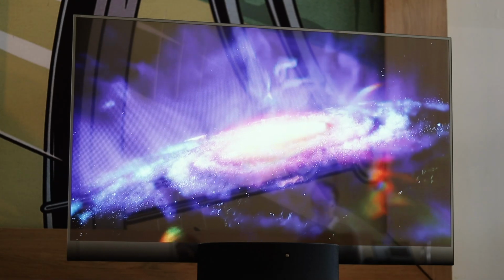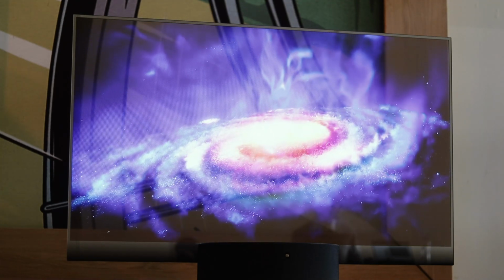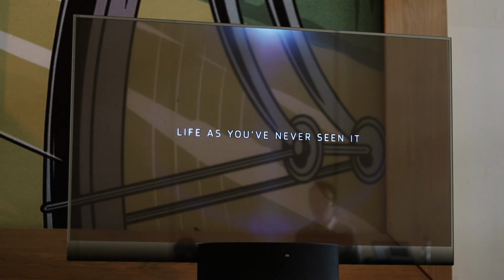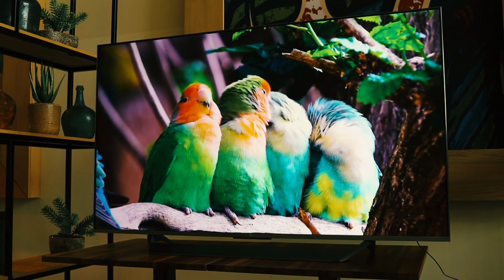Either way, let me know what you think about a TV like this. We're gonna check out a normal TV as well, which I also had the opportunity to check out. It's the Mi TV Q1. It's the 75-inch version that I checked out. We're gonna do a different video on that. That one is really appealing when it comes to the price and what you get for it. The 75-inch version only costs $1,599 and the 55-inch version costs $1,399.